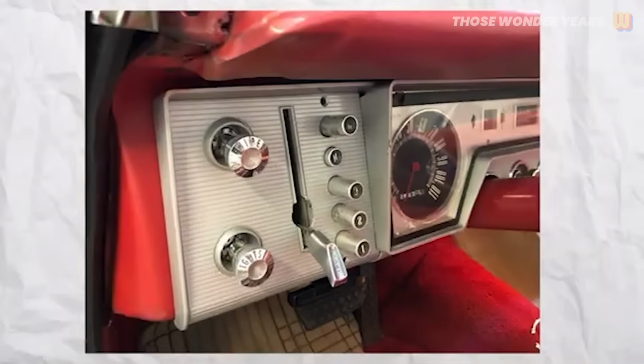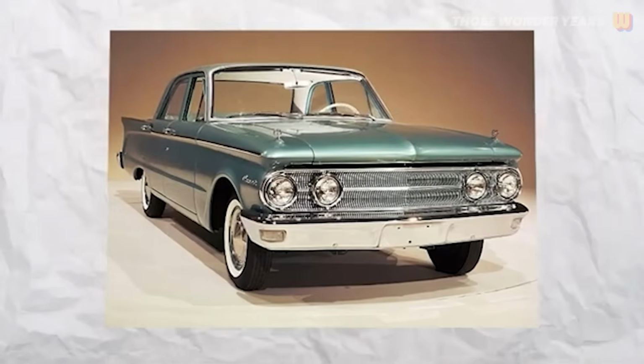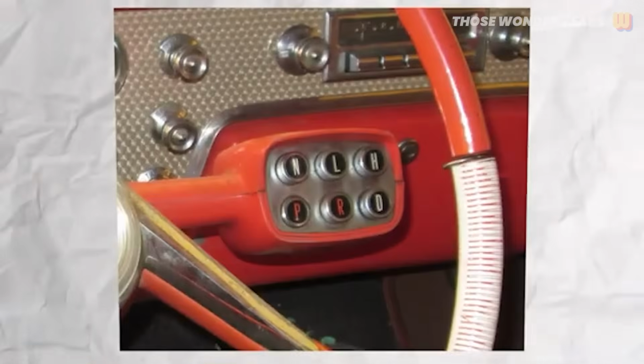Despite these issues, push-button transmissions were undeniably cool and added a touch of futuristic flair to the cars that featured them. They were a symbol of innovation and progress during a time when the automotive industry was rapidly evolving.